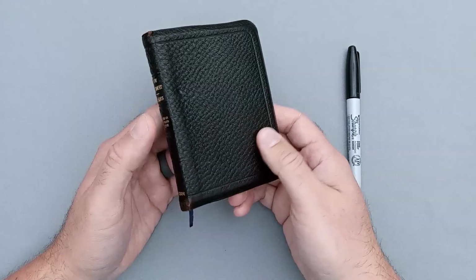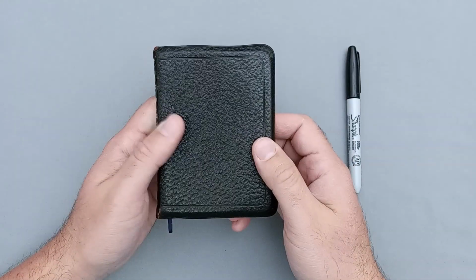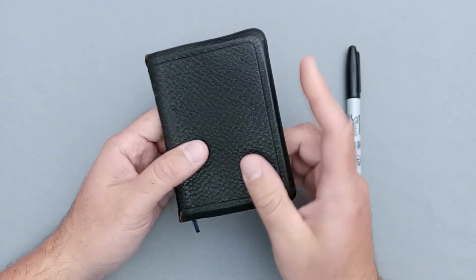It's a pretty nice translation. If you guys haven't read it, I certainly recommend it. Can't hurt, right? It never hurts to read the Bible. But this specific edition is a sealskin edition.